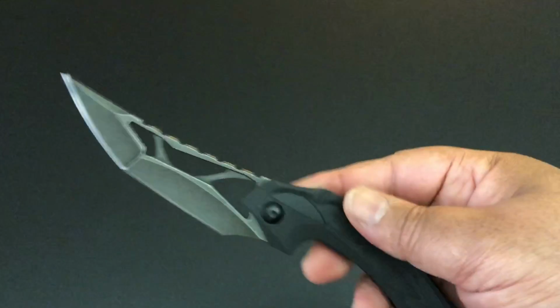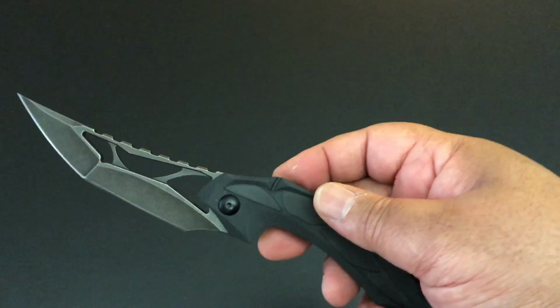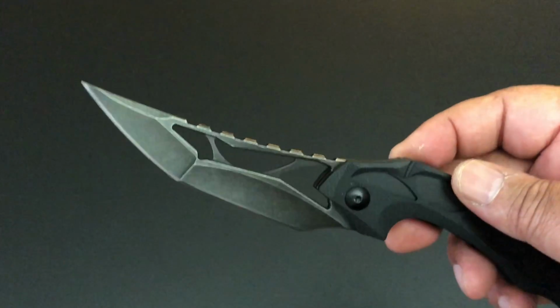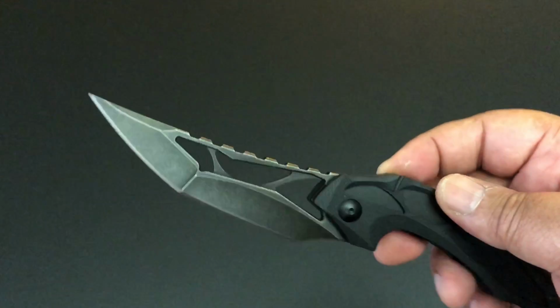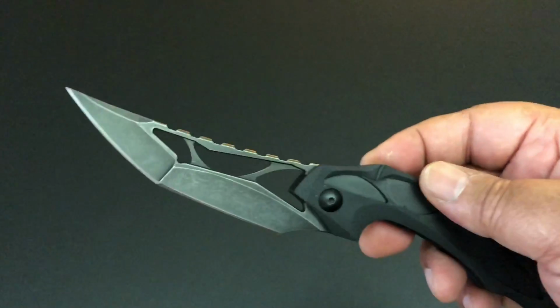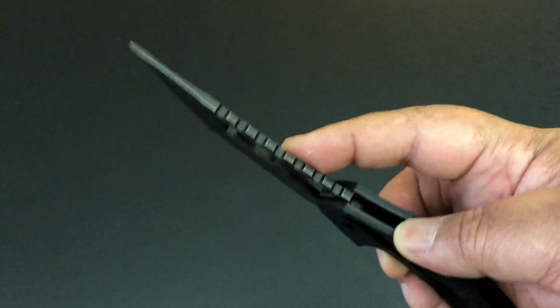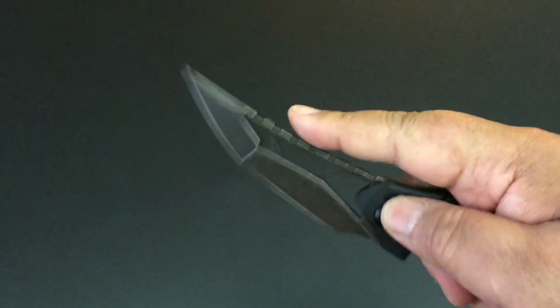So first of all, D2 steel, 4.1 inch blade. You see that modified Tanto blade on this, which I just love. Look at the cutouts. That's what keeps it a little lighter. And I love that the jimping is all the way down here, so you could actually do some work with it.